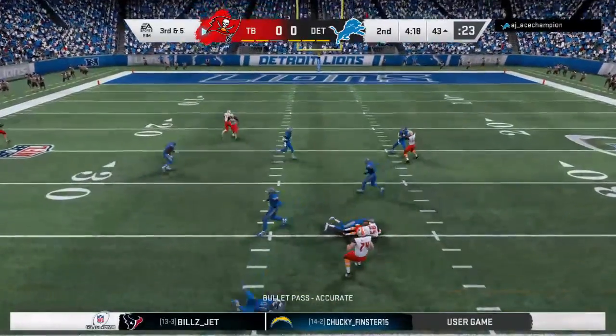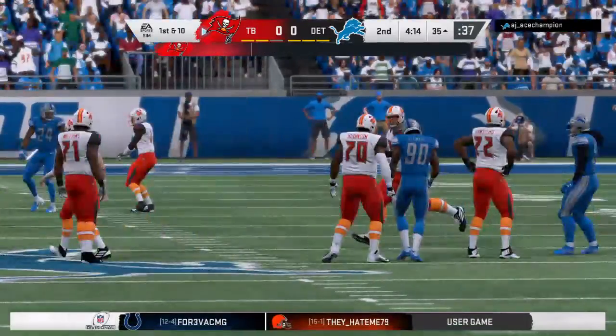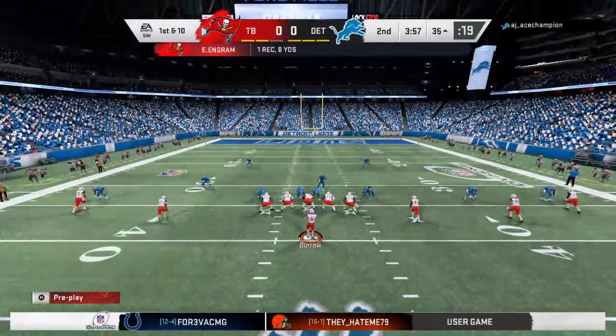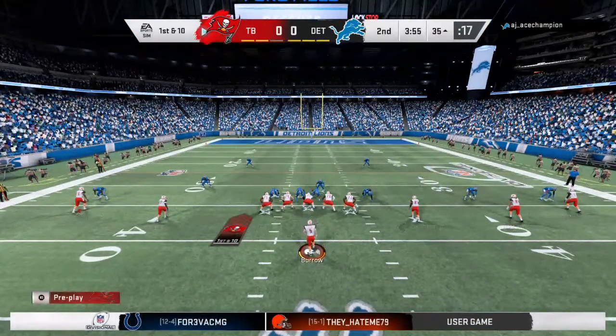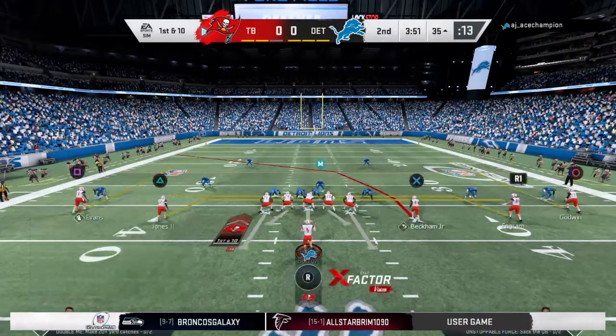Out of the gun now on 3rd down. That's caught by his tight end, Evan Ingram. His first reception of the divisional round matchup, but it's good for a first down as well. This quarterback now, after the pick on the last drive, 3 for 3 to start this drive. It's 1st and 10.